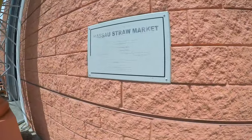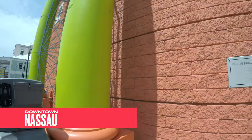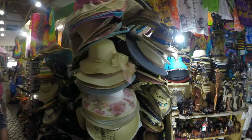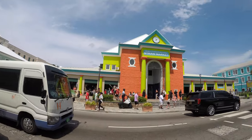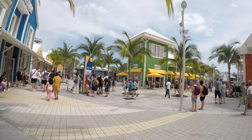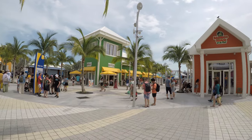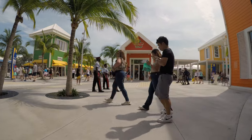Okay, the last adventure I have to showcase from our amazing vacation to Atlantis in the Bahamas was our road trip to downtown Nassau. A lot of people said we had to check out the straw market, but we really liked hanging out on the street, absorbing some local culture, having a cold drink, and just relaxing. Soon we discovered this area that was really built for cruise ship passengers, but the general public's allowed to go hang out in this area. And we really enjoyed that.